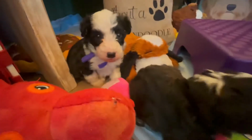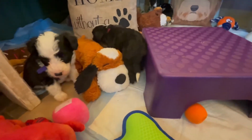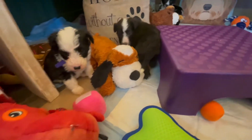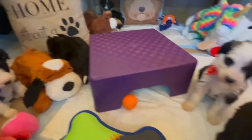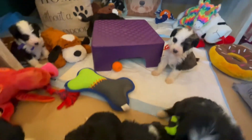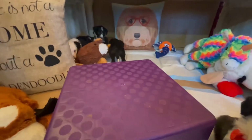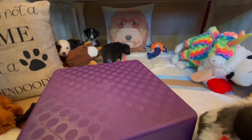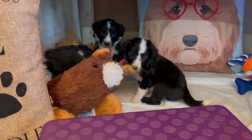So we have our purple collar girl who has already been chosen. We're crate training in the other room, so excuse the whining. With all the different colors and markings, we are doing picking as people are placing their deposits. So purple has been chosen. Dark pink has been chosen. Dark green has been chosen.